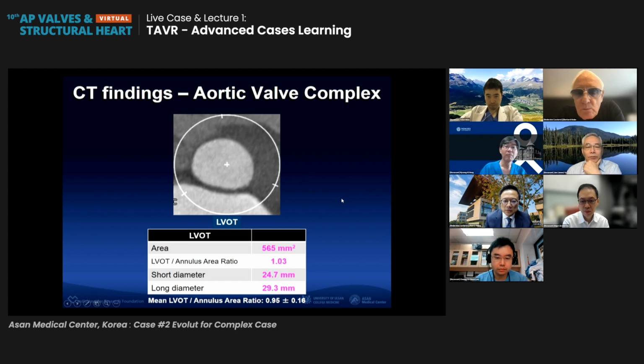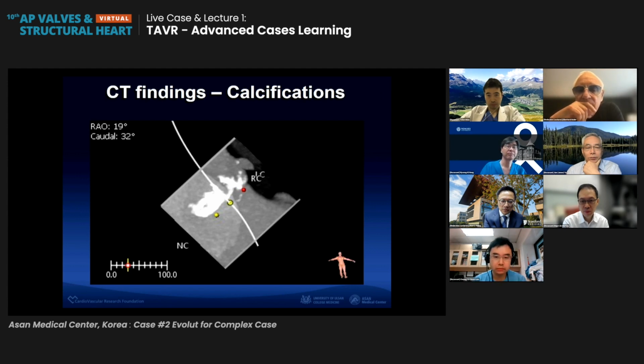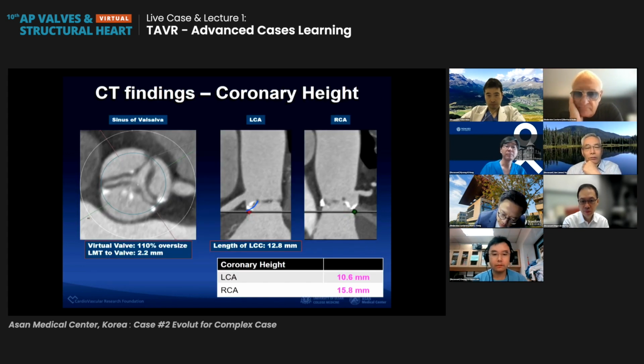This is the LVOT, which doesn't have any calcification. The total amount of leaflet calcification is 503 cubic millimeters, so more severe than average. This is a longitudinal analysis of the distribution of calcium. Calcium does not extend to the LVOT. Coronary height is very low, 10.6 mm for the left, and the right coronary is 15.8 millimeters. On the left picture, we simulated a virtual valve with 10% oversizing relative to the annulus. The virtual valve to coronary distance is only 2.2 millimeters, meaning that this patient has a higher possibility of coronary obstruction.